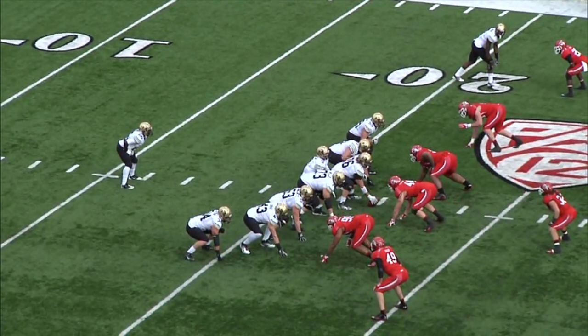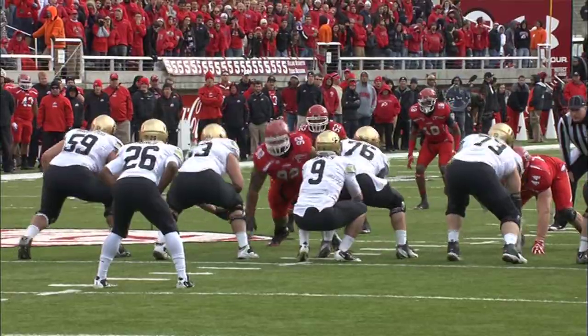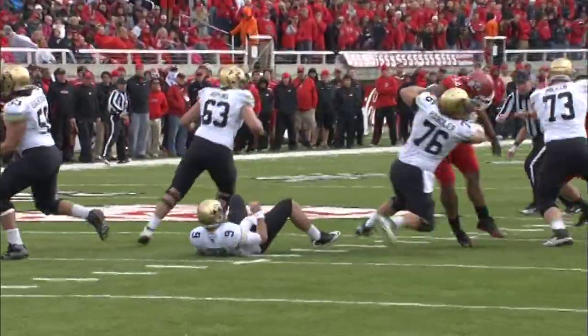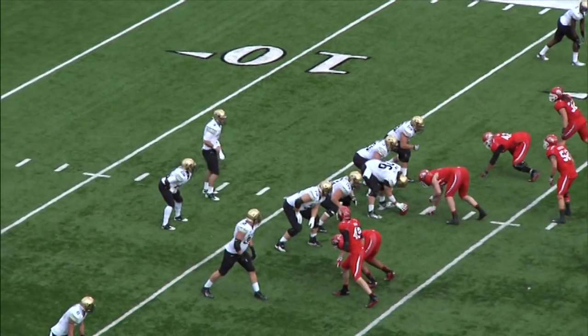Center. One running back behind. The senior quarterback takes a snap. Short drop. He got stepped on by the left guard, Ethan Atkins, and he tumbles down inside the 20 at the 18. Oh, that's tough. Third down and nine for the 18.